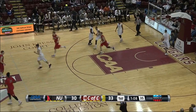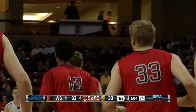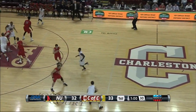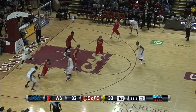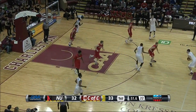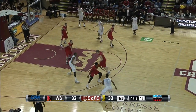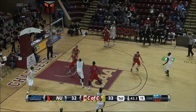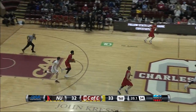Inside shot by Zach Stahl, and he's got 9, so he's flirting with double figures. He's having a really good night. 9 points, 3 rebounds, made a free throw, has an assist. Really bringing a lot of energy like he always does, but now getting some production too. Inside a minute, we've got a 1-point ball game. Barry, catch, shoot, a little bit too strong. Ford rips it down for the Huskies.